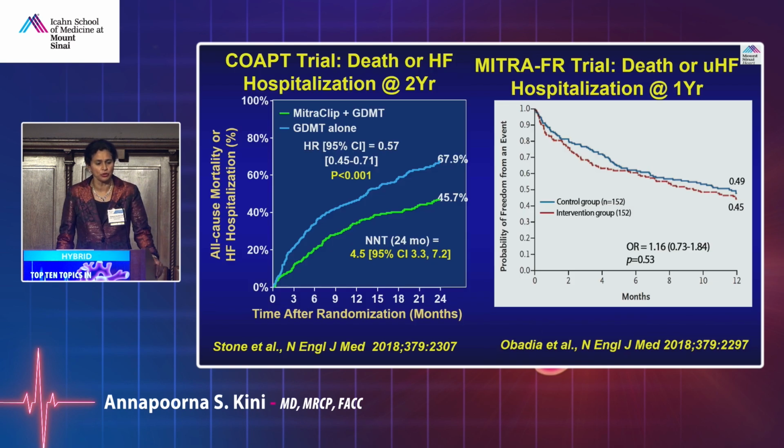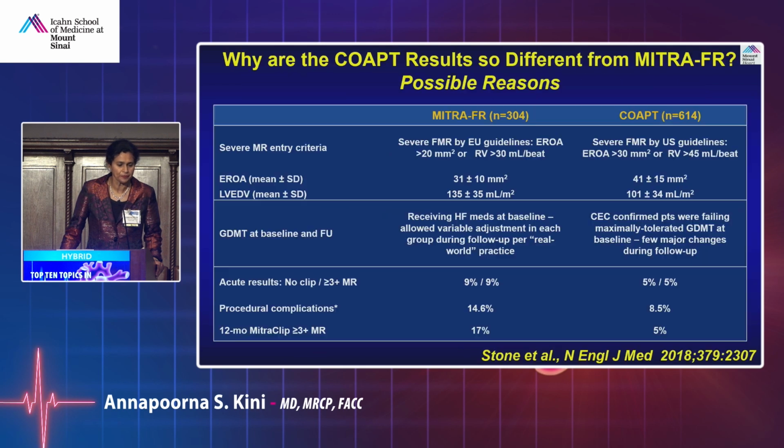Based on that, we know there is a new trial that they're doing. Patients who are waiting for LVAD will be randomized either to medical therapy or clip. So why do these two trials, COAPT as well as MITRA-FR, have different outcomes? Why did they have different outcomes when it came to hospitalization and mortality? I think the important difference is how the patients were actually picked and who got the treatment. Like I mentioned, in the MITRA-FR trial they were really dilated LVs with severe MR, compared to COAPT, where severe MR was there, but the LV was not badly dilated.